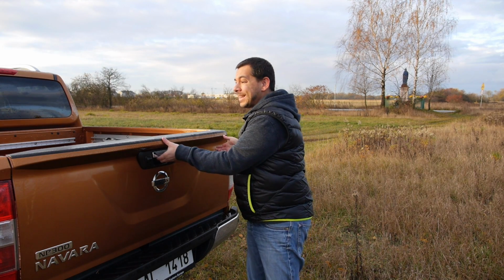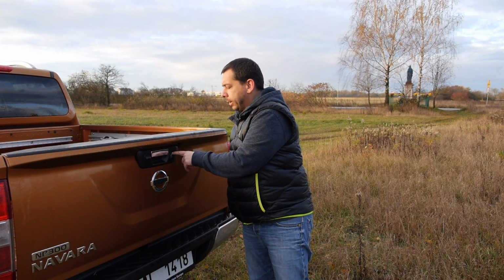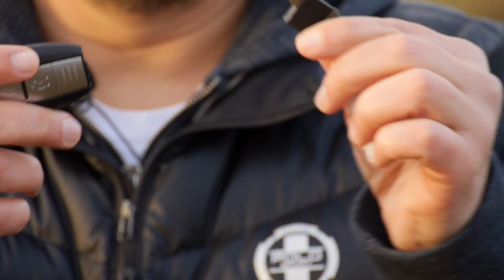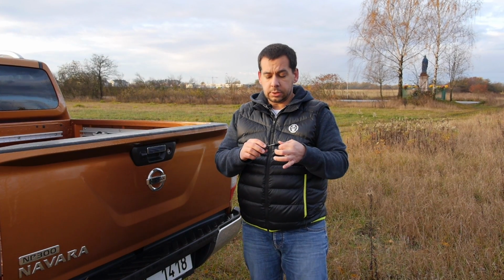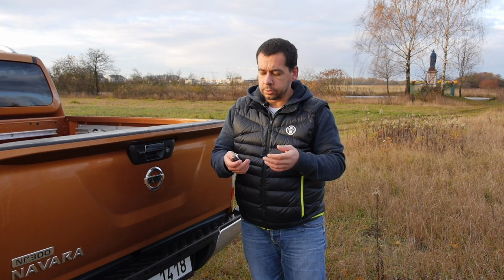Access to the tailgate is independent of the central lock, so you just open and close it with a lock here. You pull out a key out of the fob. Now this car has keyless access and keyless ignition, so I suggest you make a copy of this key here so you don't lose it when pulling it in and out of the key fob, because you're going to lose either the key or the fob.